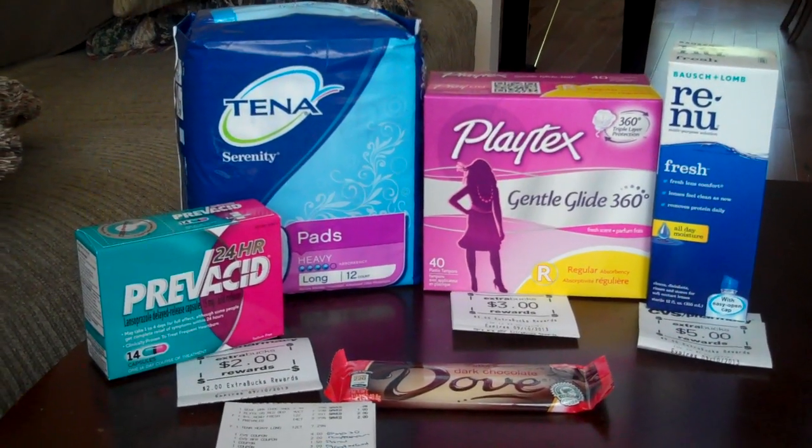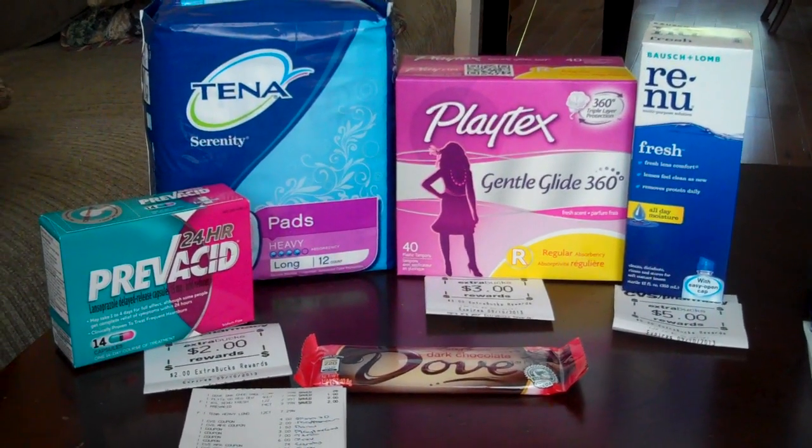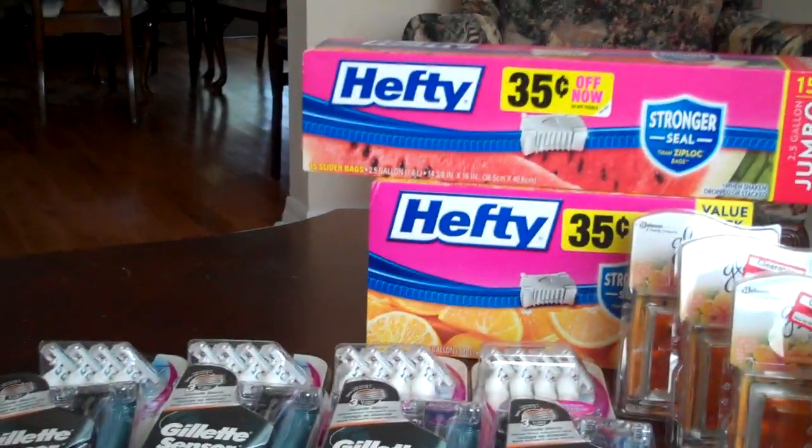So that was a complete wash. Even though I won't use 2 of the items, I still thought everything here was a great deal. So that was my CVS trip. Then I went over to Target.